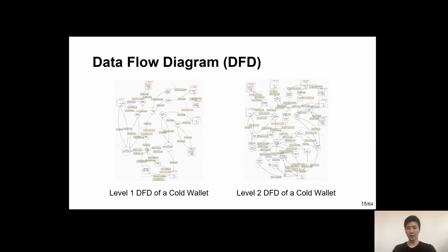As you can see, on the left is the level 1 DFD, and on the right is the level 2 DFD of a cold wallet. The more detailed, the more accurate the threat modeling result will be. Therefore, the level 2 DFD should be as detailed as possible.